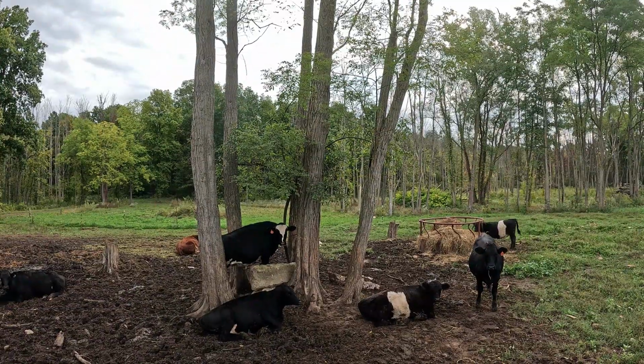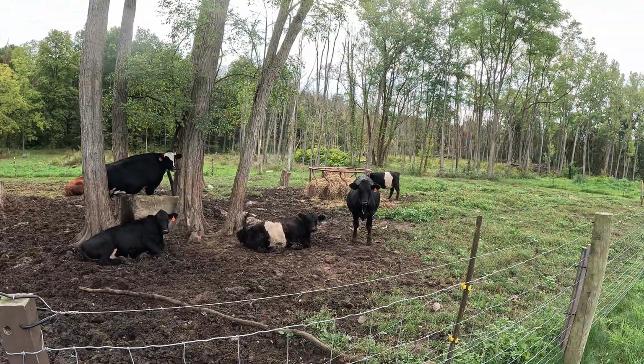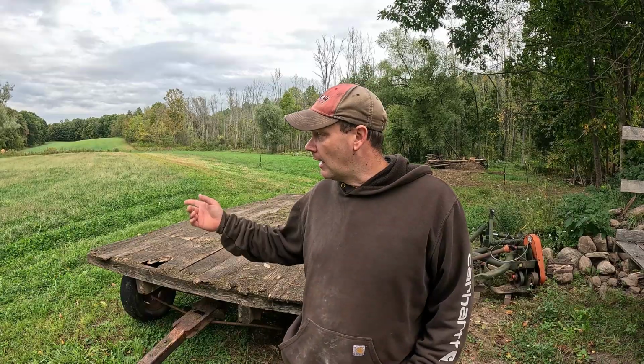Like I said before, it's been raining the last 2 days, so I put a round bale out yesterday because I can't green chop when it's raining out. But with a nice breeze and very little chance of rain today, hopefully we'll be able to get out here and green chop a little bit later on this afternoon and start feeding them the green stuff again.